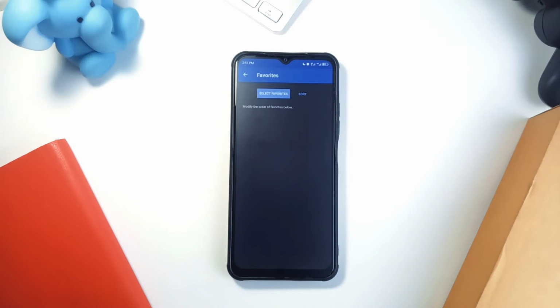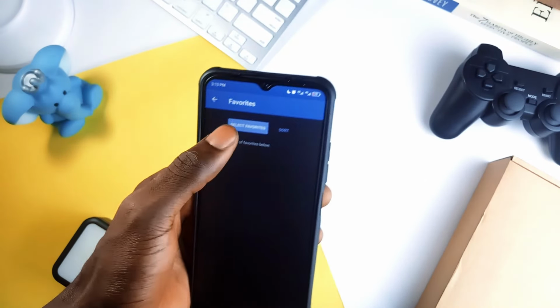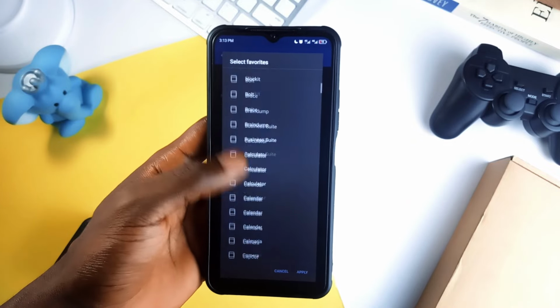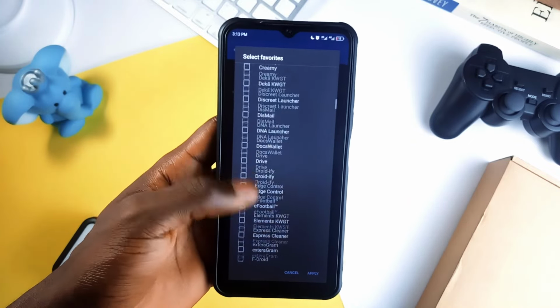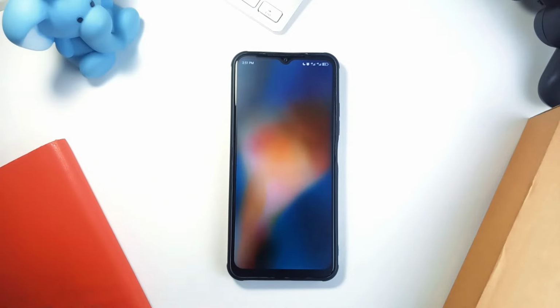You still get some customization options like support for icon packs, themes, and accessibility options like touch targets. And because it is open source, there are no ads or unnecessary permissions. It is very lightweight also. And so if you want to go extremely minimal on your home screen, this launcher is best for you.